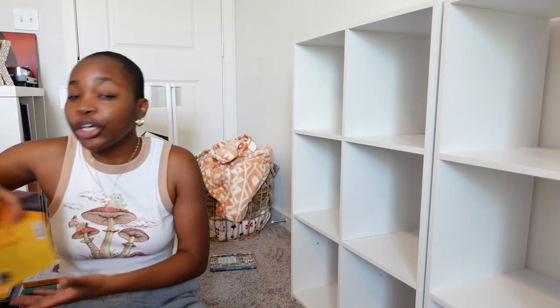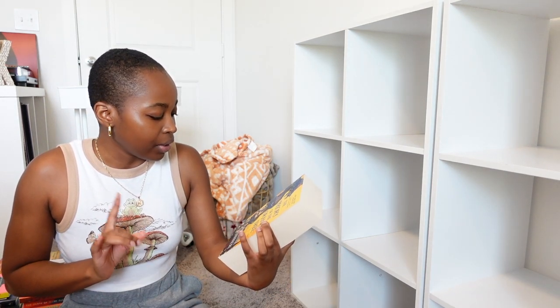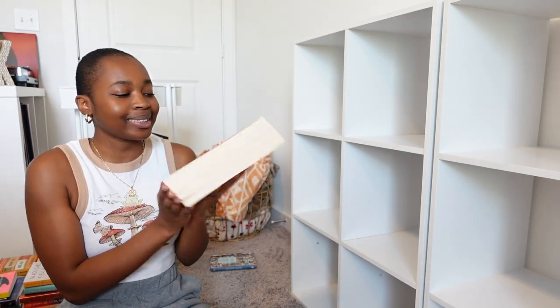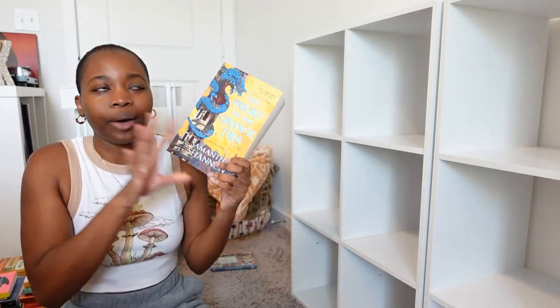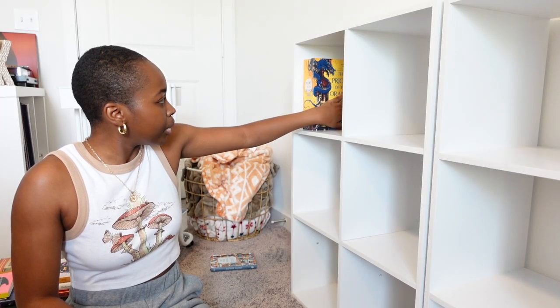We're gonna start off with this huge fantasy, probably the most intimidating book that I own. That is The Priory of the Orange Tree by Samantha Shannon. I don't know when I'm ever going to get to this, but I love seeing it on my shelf because it just motivates me that one day I will get to this. I think when I finish reading this book, I will have like one up in life. I feel like this is such a challenge. It's gonna be the first book on my bookshelf.